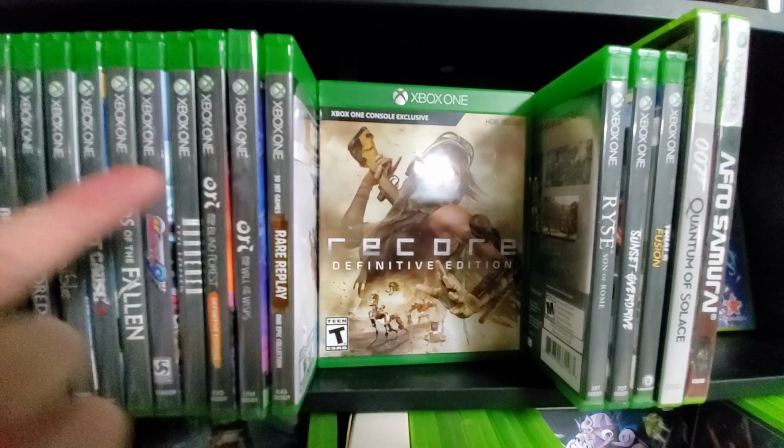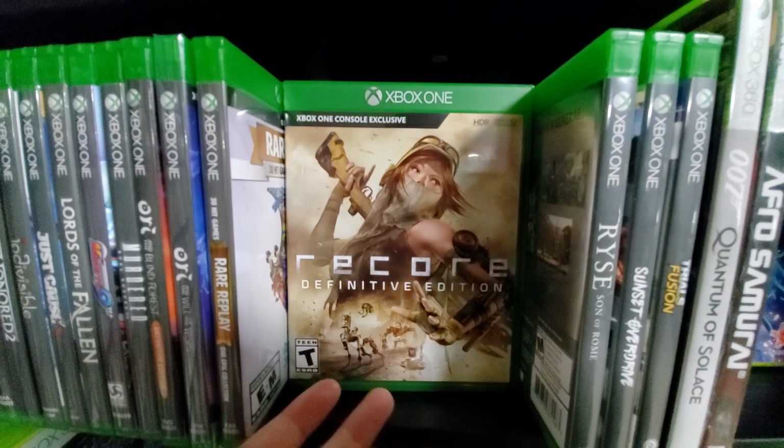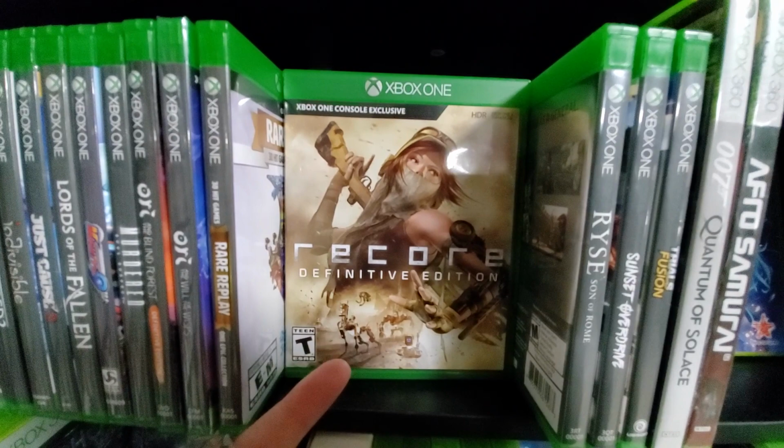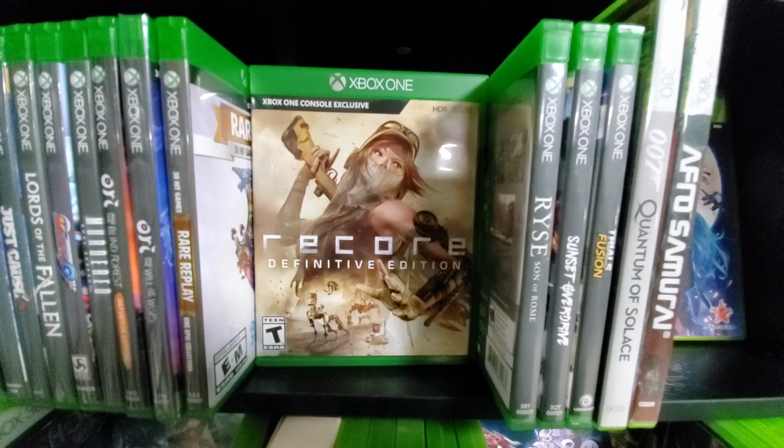ReCore was like a middling, kind of okay action game that came on the Xbox One, but it had some DLC and some stuff, and they made a physical version of that that they only sold in the Microsoft store at the Microsoft headquarters in like Redmond, Washington. So you had to buy this from that Microsoft store. I was able to buy it online and have them ship it to me. But anyway, it wasn't worth all the effort. It's not a great game.